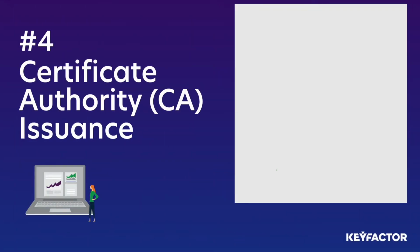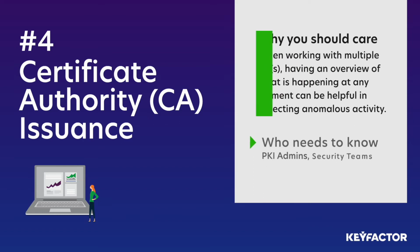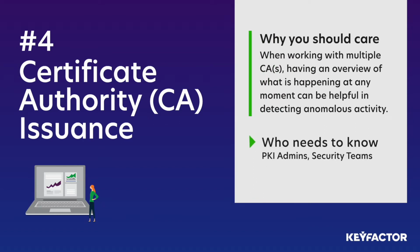All right, number 4. This is probably one of my favorite ones, the Certificate Authority, or CA issuance. You may be deploying and in charge of 3 to 4, maybe even more public CAs that you're integrating with across your entire company. And you're also dealing with an internal issuing CA, right? So if you have all of these CAs at play, you need an overview of all the activity that's happening at any given time. It's very important because you can figure out where to detect any weird or ominous or hidden activity that's going on.